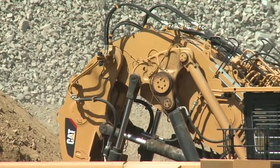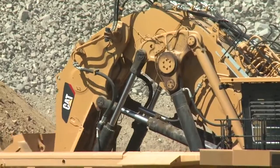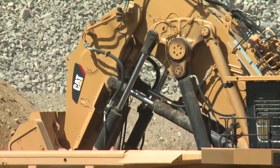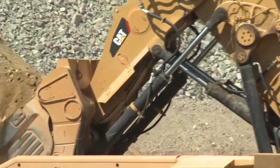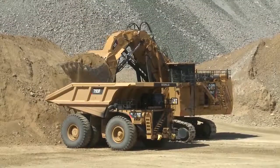Tri-power does that. It makes it a more aggressive digger. So when I'm coming out of the face, all I have to do is pull up on the boom. I just crack the swing a little bit, because remember, I want all that hydraulic flow and that hydraulic power going to my boom up circuit. So I'm going to pull that up.